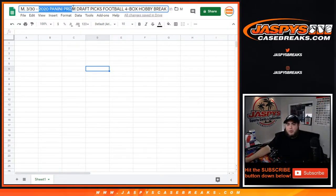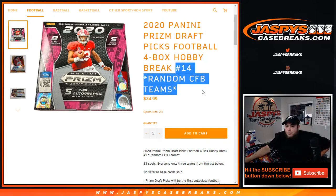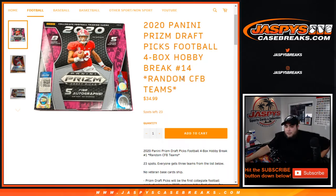We just filled up 2020 Panini Prizm Draft Picks Football. It is a four-box hobby break, random college football teams number 13. Now, this is number 13, guys. I'm just going to show you guys the item description page. As you can see, we already reloaded number 14, but this is break number 13, guys, from a fresh case.